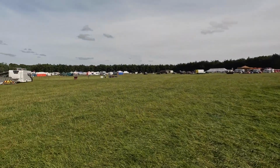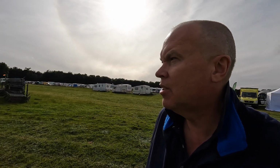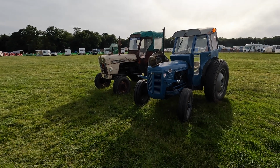The campsite behind me certainly seems to be filling up, although the field itself, the event field, is still quite empty. Not sure if this is just for the public to walk around, or if exhibits are going to be lining up here. It does seem to be sectioned off. There's some classic caravans turned up, a few classic motorcycles, quite a few Land Rovers, a few tractors. The trucks are down the bottom of the field, and for a traction engine rally, I've yet to see one. I think I've noticed a couple being delivered and being parked up at the far end. Yeah, not seen too many actual traction engines yet.